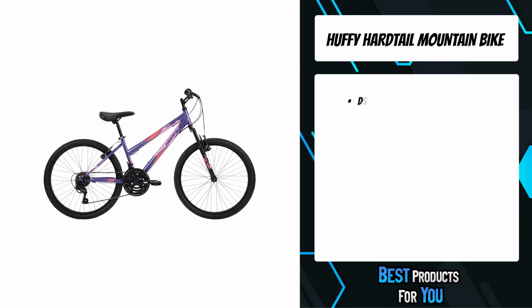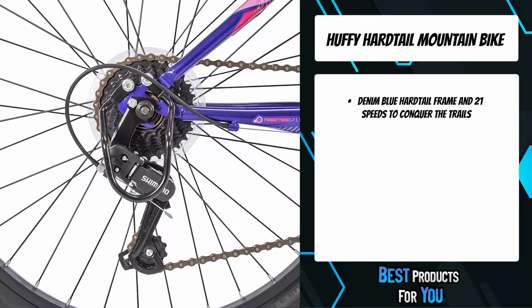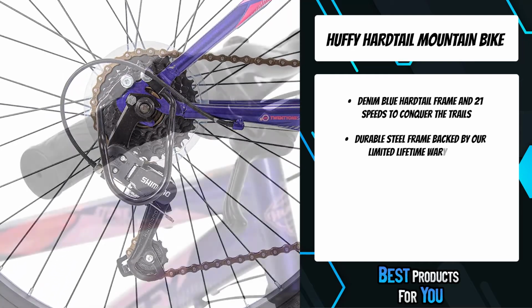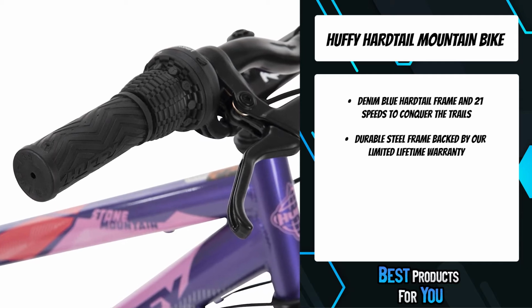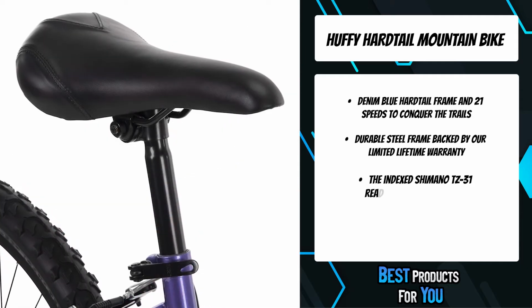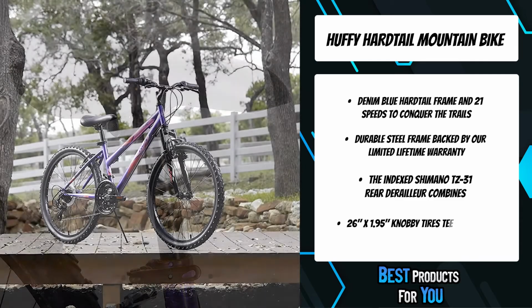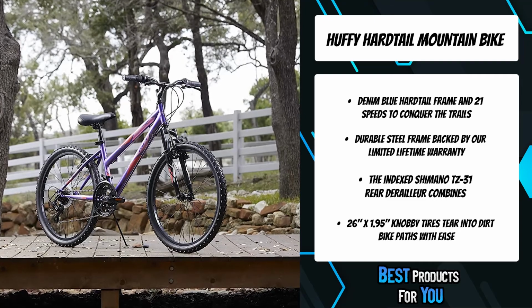The Huffy Stone Mountain is equipped to deliver in looks and in performance. The striking look in denim blue gloss, the 21 speeds, and the front suspension all add up to one hardtail mountain bike ready for action. Backed by our limited lifetime warranty, the steel hardtail frame provides solid performance and efficiently transfers your pedal power for strong acceleration on straight surfaces and uphill climbs.